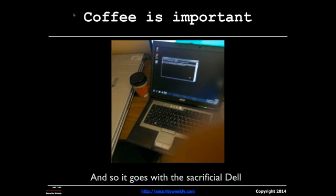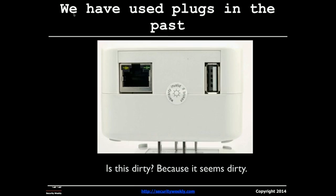Because of these issues of retrieving left behind equipment, we tend to use crap. And I'll show you a picture of crap. Paul, next slide. He's drinking. So we tend to use crappy equipment.